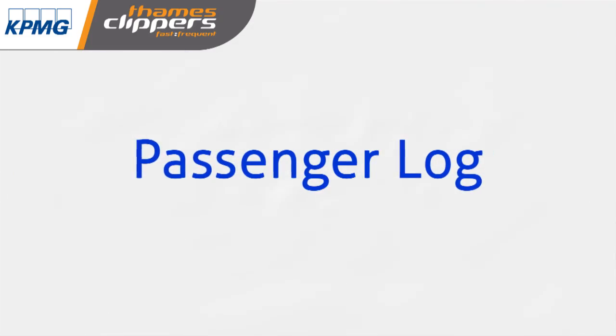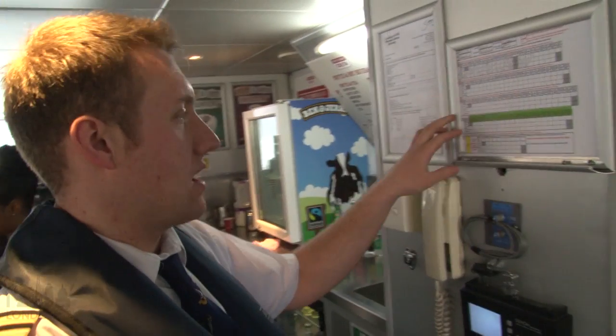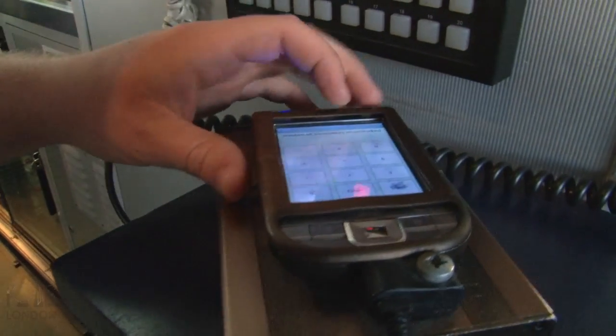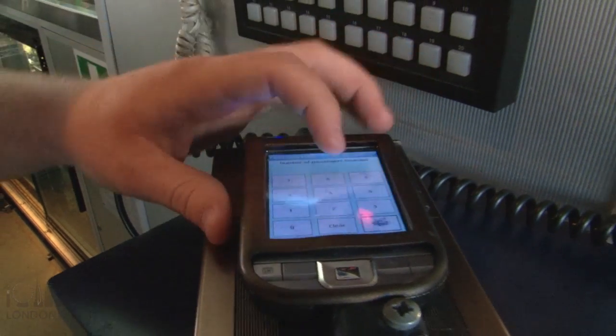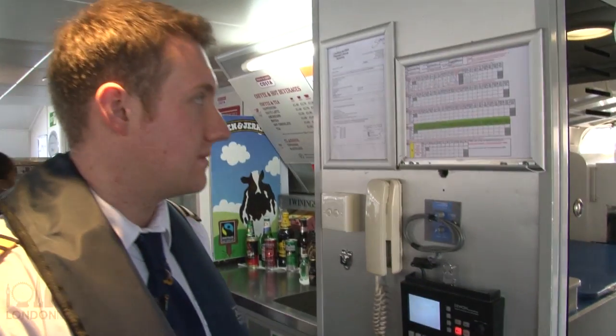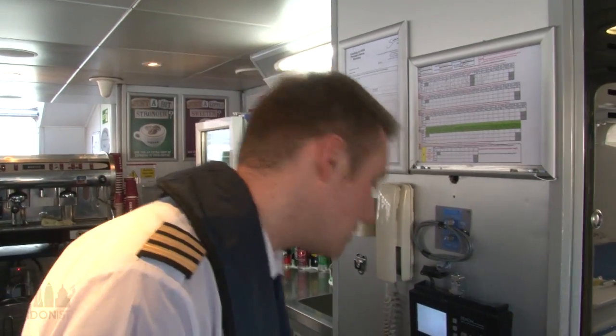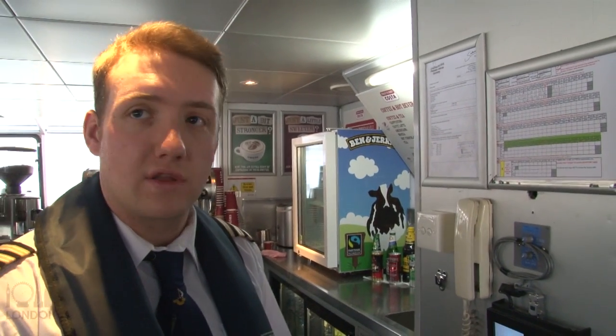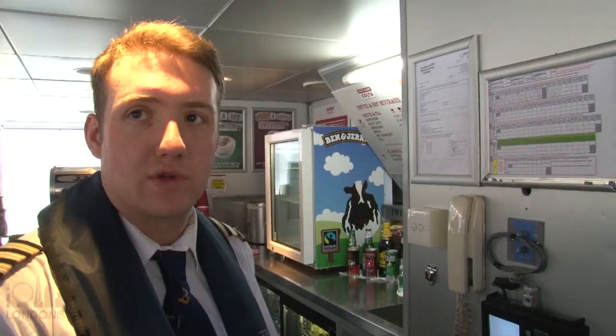You have to keep a passenger log when we're underway on board, which tells us what we get off and what we get on, because we've obviously got a limit of 220 on board. So we enter the numbers of people that got off, which will be 30, and 12 got on, and it will give us a total on the machine. And we put that in up here, and that sends straight to the Coast Guard and our fleet control. So our fleet control know how many we've got on, and the Coast Guard know how many we've got on in case we get into any emergencies as well.